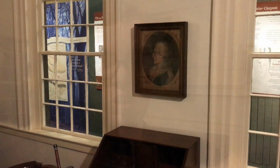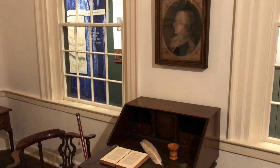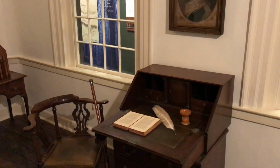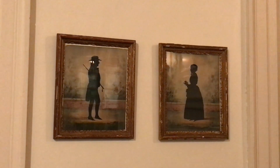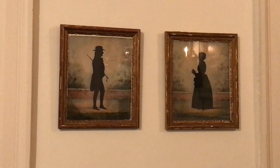So the possessions that you're seeing around me in the parlor room, they're actually antiques from the late 18th, early 19th century, not of Arthur's possession. But there is an exception for that. If you notice on the wall behind me, there are two silhouettes. Those are silhouettes that were owned by the St. Clair family of Arthur and Phoebe.